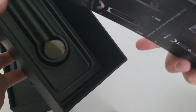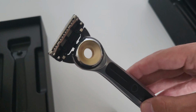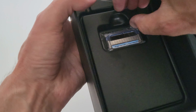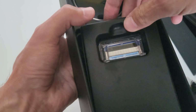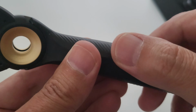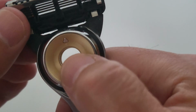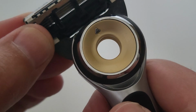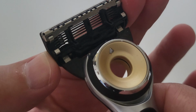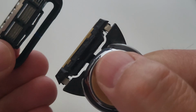Inside we get a leaflet. It explains about the heat element. There's a razor with a blade on. There's an extra blade, so it comes with 2 blades. Charging cord, charging dock. It has a rubberized grip. It's quite a large handle. This here is what they call a flex disc, and it twists, or should twist, as it's shaving along the various contours. If we click this, the blade comes off.